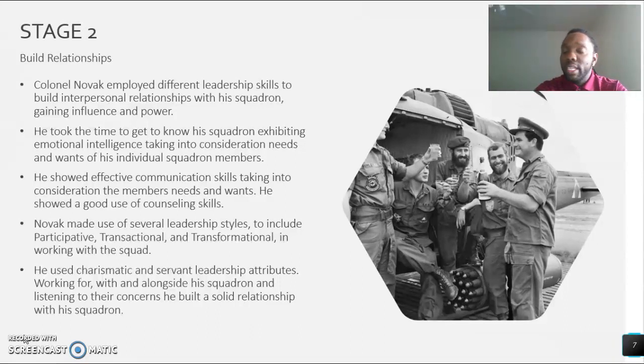I think these techniques that he used helped to build a very good interpersonal relationship with the squad members, which helped him to build a personal relationship with his squad members. By implementing these techniques, he got to know his men better, and they got to trust him more to be able to do his job as a leader, and for him to lead them effectively.